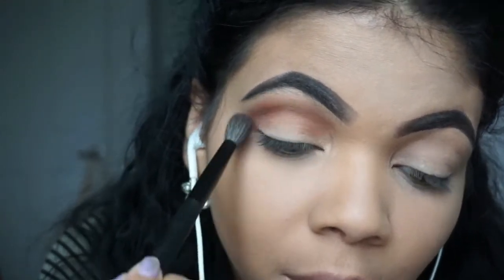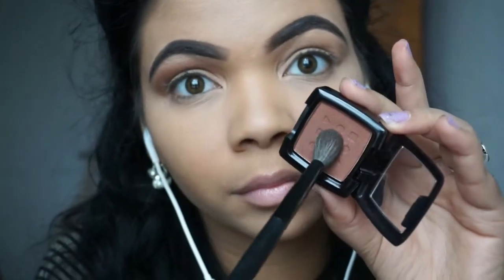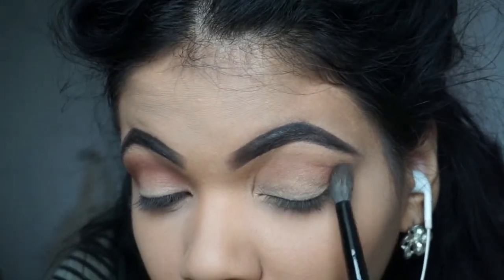Surprised of the quality of this eyeshadow for being a dollar. I am going to again leave every information about these eyeshadows, and I also have a haul coming up, so stay tuned to that.